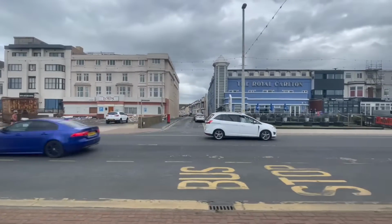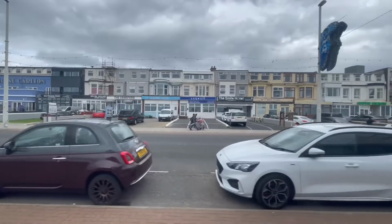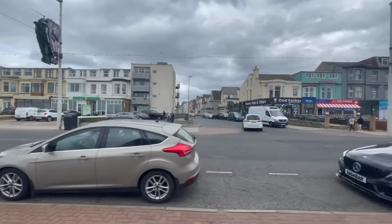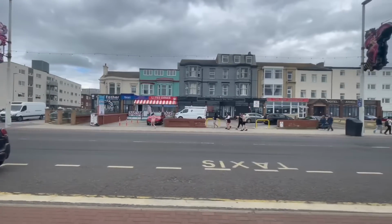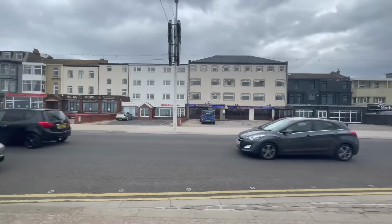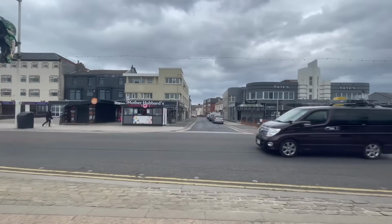We've got the Royal Carlton Hotel there. Lots of other little hotels in between here. Plenty of places to get fish and chips as well. Look at that there, the Cod Father. That looks fairly new, that place. I think it's new. Yeah. There's another fish and chip restaurant here, which is Mother Hubbard's. Yeah, Mother Hubbard's, very popular.